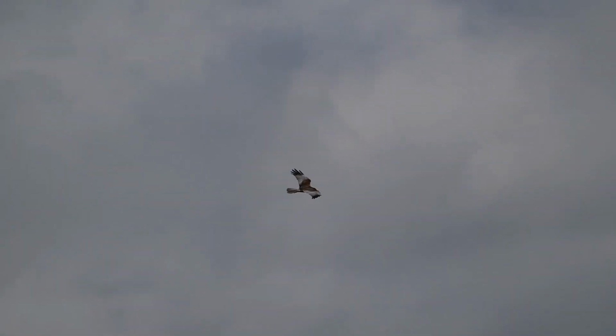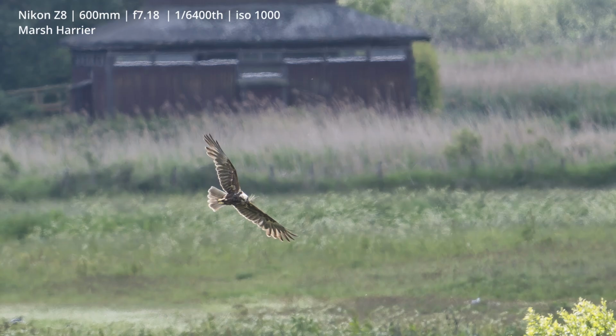Now I don't know how good it's going to be because it is actually starting to warm up today, and as the heat builds, so does the heat haze, and so the further away the birds are, the more distortion you get in the photos. So sometimes it can be a real pain to try and get good photos from a long distance.